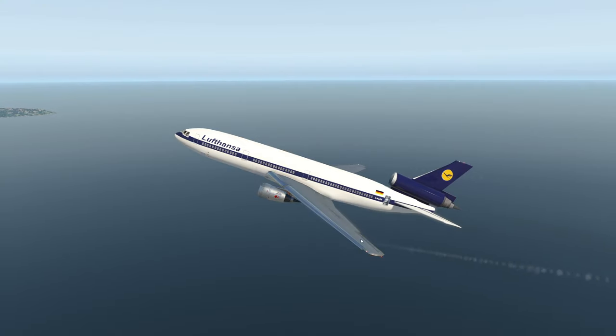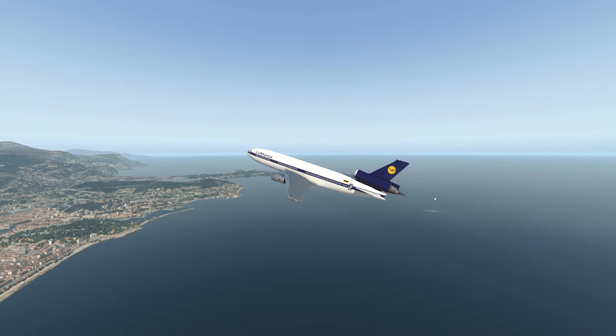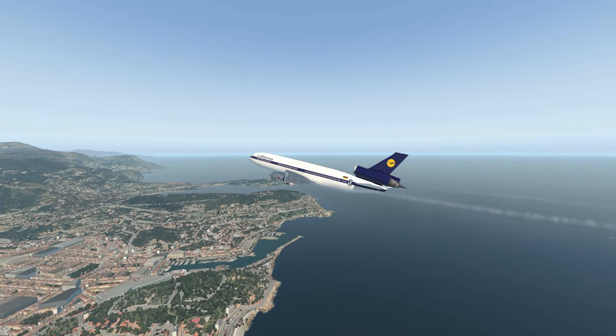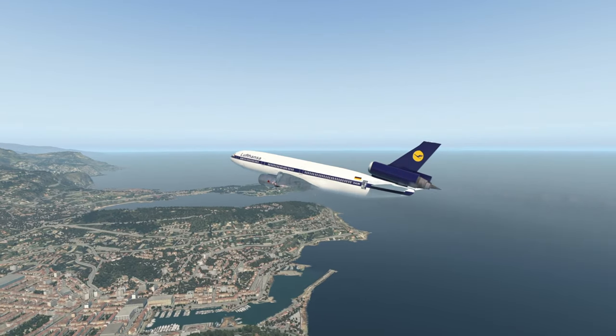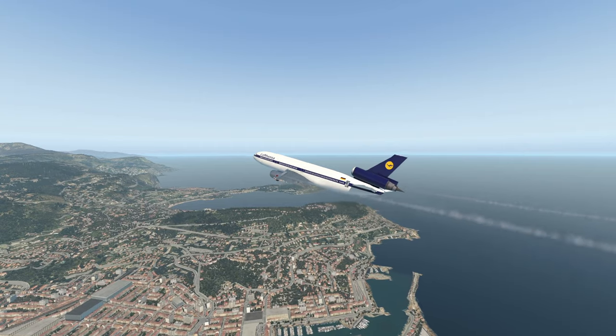I wonder if that would actually work like this in real life. I think it might, but obviously the pressurization systems would not work, and the structure of this plane would be very, very much weakened. We might fall apart every second, I guess. That is something that could happen, but actually a flight like this could work.